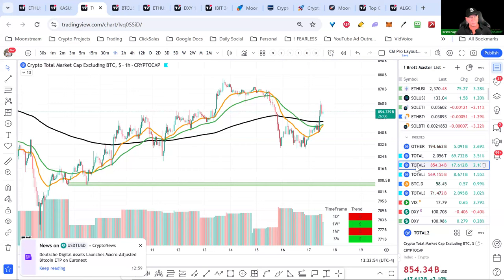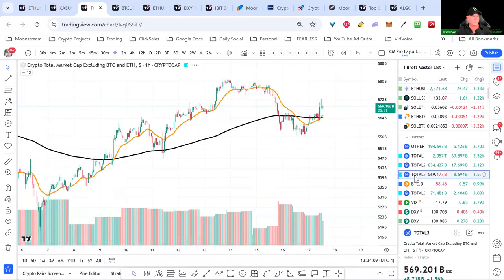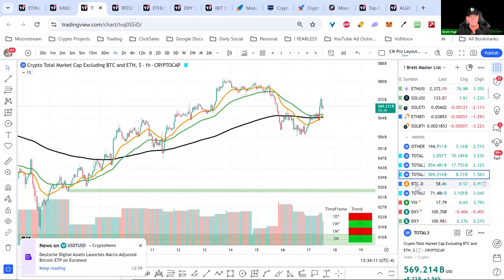It's trying to break. This is a key inflection point, everybody. So this is good. And likely these things do come back and retest. So don't be afraid here. This retest sets us up for the next push higher and higher highs. Okay. And then total market three is everything but Bitcoin and ETH. There's probably a way to do dominance versus dominance, but there's no point.